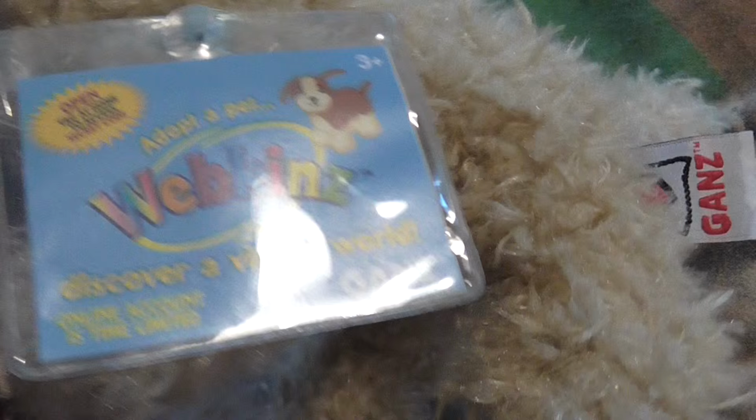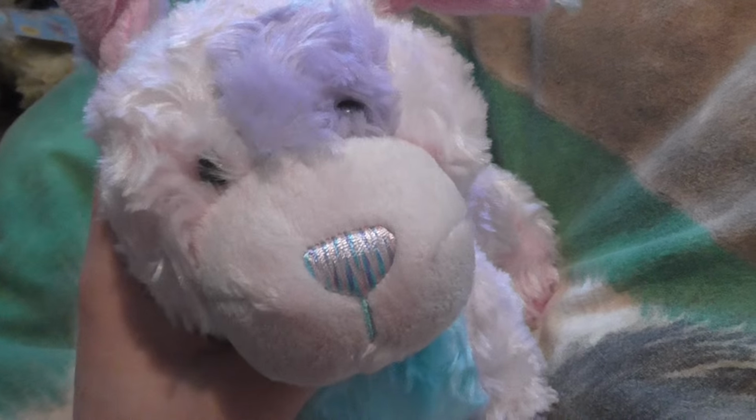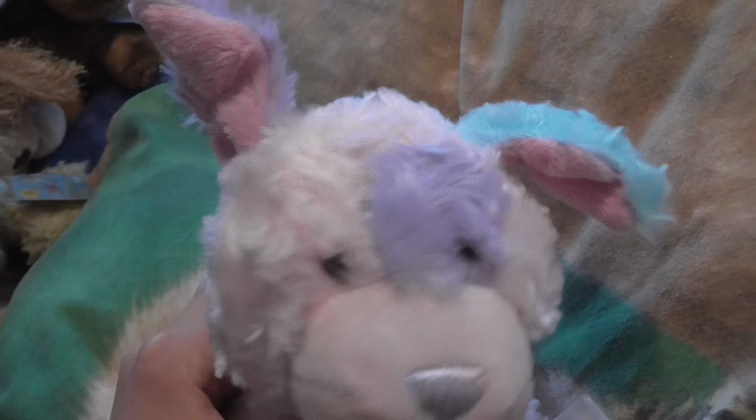Oh my god. Okay, so the first thing I got is this really, really adorable Dauman wild dog. And it's so cute. Oh my god, it's adorable. So cute. Okay. And then I got the Labradoodle Webkinz. And I really wanted this Webkinz for a while, so I'm so happy he wanted to trade me this. He has this pretty collar on, and this bow. And then I got the cotton candy puppy, and it's adorable. I've been wanting this puppy too for a while, and I love the ears, it's so funny.